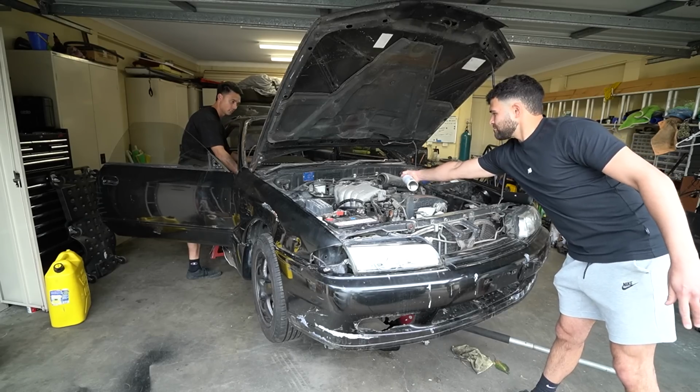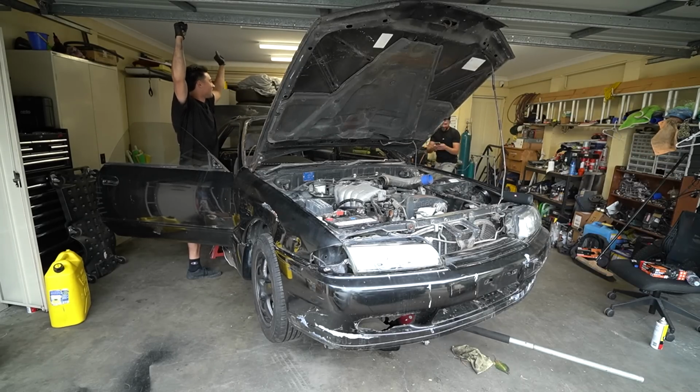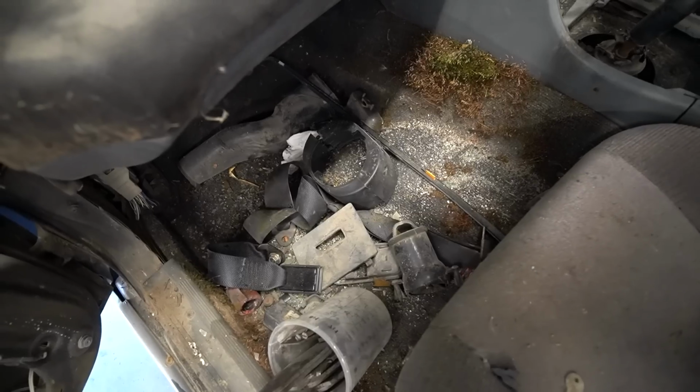Guys, I honestly can't believe it. I actually got this thing running. The car still needs a lot of work, so we're gonna get right to it.